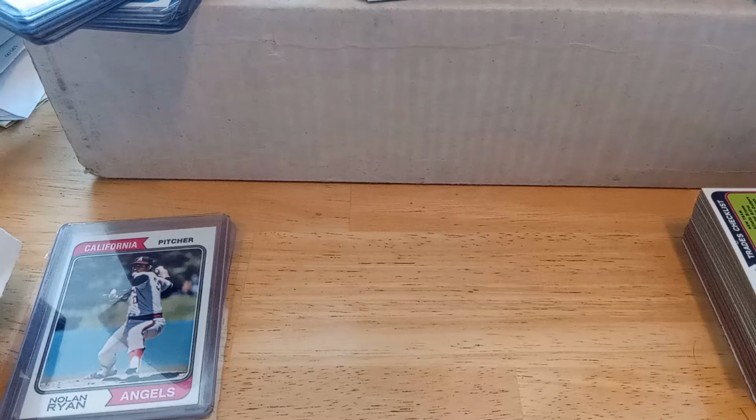Like in 1973, there were also checklists that were randomly placed within certain packs. They weren't in every pack, but they were in random packs. These checklists told you, by team, which different cards each team had and what number to find them at. And then, of course, it contains a number of Hall of Famers, and what we're going to take you through today is some of those Hall of Famers.